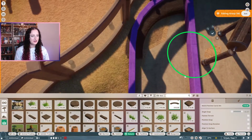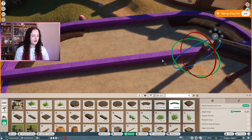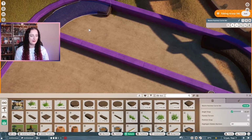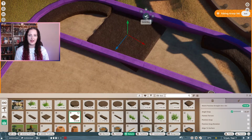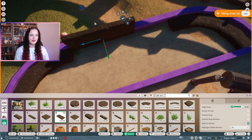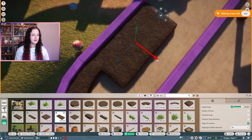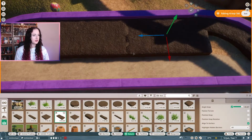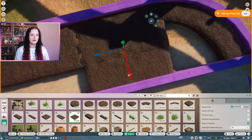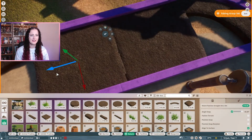But the terrain was kind of popping a little bit through the flooring, and I wasn't really happy with that. I couldn't flatten it out because of the barriers. So I thought I'd make like a little flower planter. I was having a look at some skate parks in Africa as well, because obviously this is in the African biome. I wanted to make sure that it kind of fit in with that too.